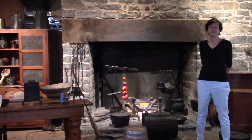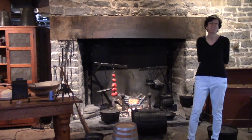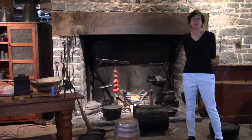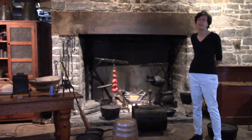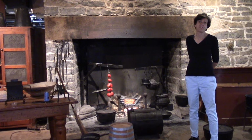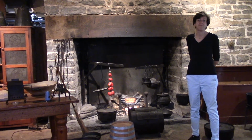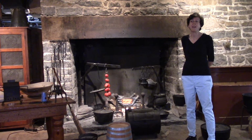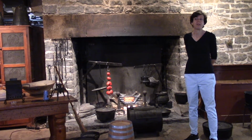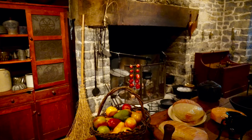Hi, welcome back. So now we're in what we call the winter kitchen. This is the kitchen under the house that you saw in the last video from the outside. This level down here was where all the work took place. Anything the enslaved needed to do for the Height family was done here or outside in buildings on the property. So this is where the cooking got done.